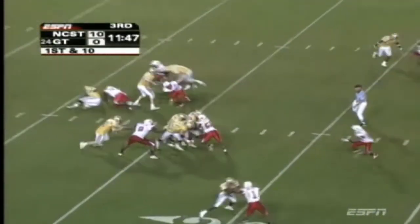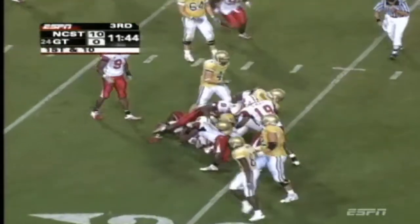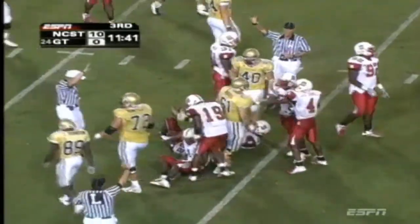From the 15, Daniels takes it forward. 5 yards isn't the worst thing you can do on first down.